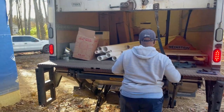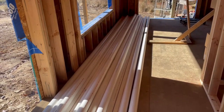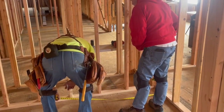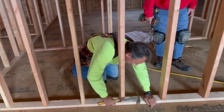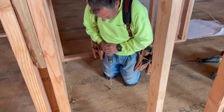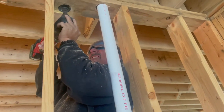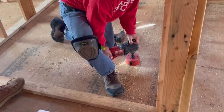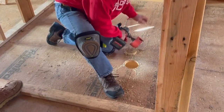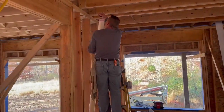Bam. All ready. The pipe to rough in our plumbing is on site. To get started on the plumbing, Smitty and I went around and marked all the toilet, sink, and shower drain locations. Next, we confirmed the location and cut in the holes for the plumbing in all the bathrooms. This will give our plumber Mike the opportunity to start running pipe throughout the house.